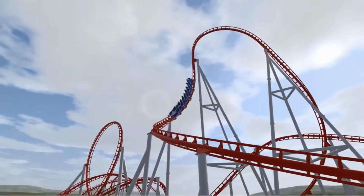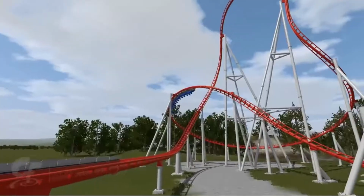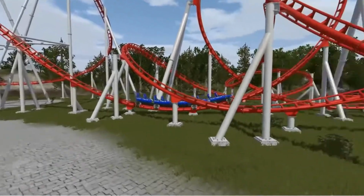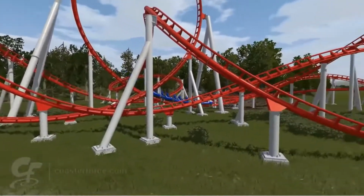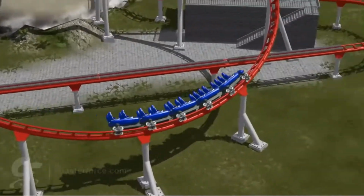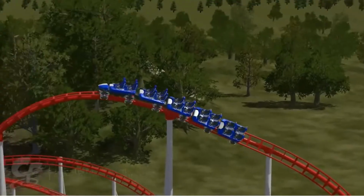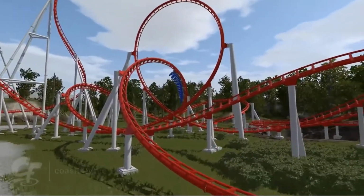It's about 3,400 feet of track, so that's a decent length. But it has a launch, it goes 71.5 miles per hour. That's fast. 164 foot tall top hat, that's really nice. 3 inversions, 6 airtime moments, an overbank, and just overall it looks like a great variety of elements. This is an amazing looking coaster.